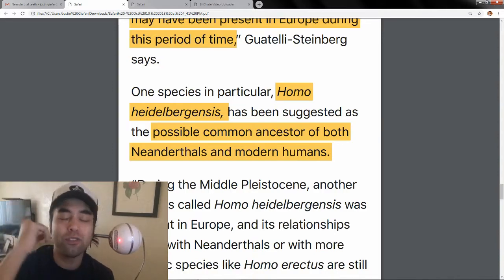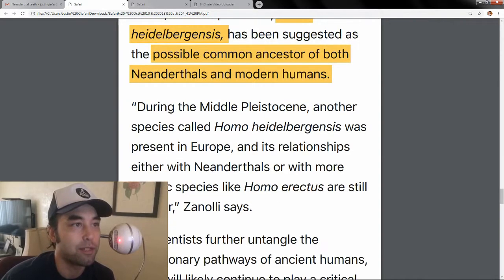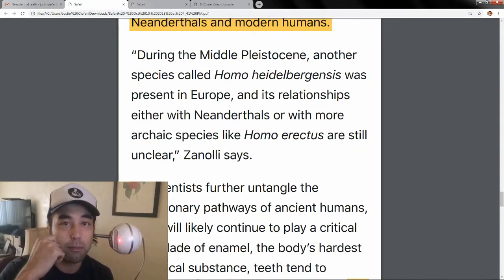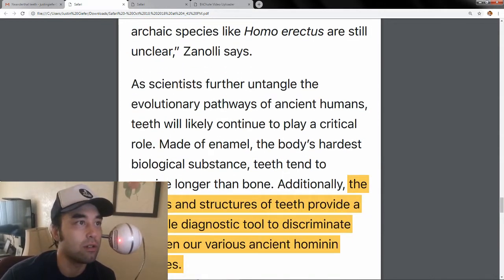So again, when I do a lot of these Neanderthal episodes, I always talk about the possibility that, especially in the Middle Pleistocene and earlier, there were probably all different kinds of Homo species walking around, just like there are different types of bears and other animals and horses. So we probably weren't the only group back then, for sure. There might have been a bunch of different races. One prominent example is Homo heidelbergensis, which was present in Europe at that time, and also Homo erectus, which is a lot older, and their relationships are all unclear.